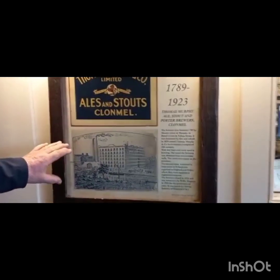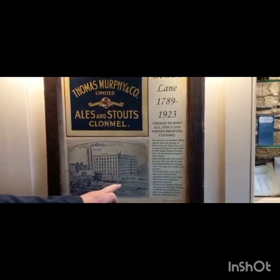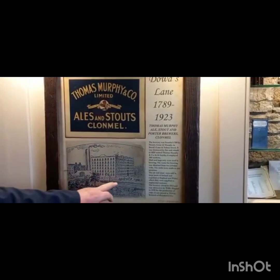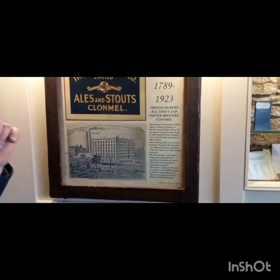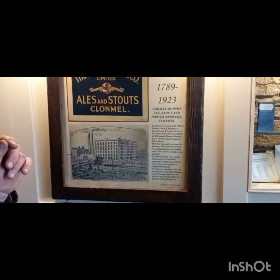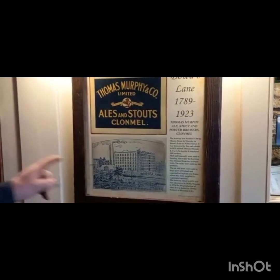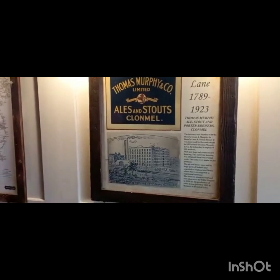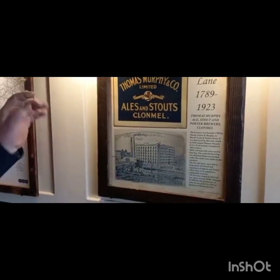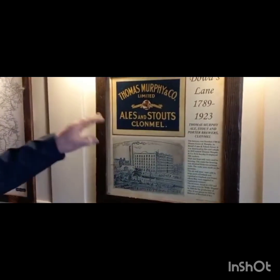The other thing about Thomas Murphy's is they actually made ale in there, put it on barges on the river shore here, down to Waterford, and they supplied the British Army. All from Clonmel. They covered an extensive piece of ground here. They had their own forge, their own carpentry shop, woodwork, every type of shop going. Everything was made in-house in Murphy's in Clonmel.